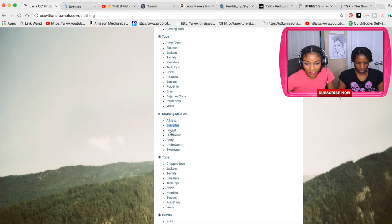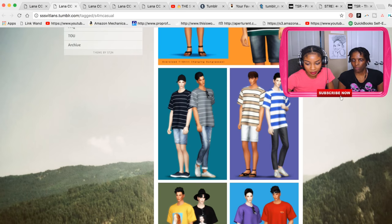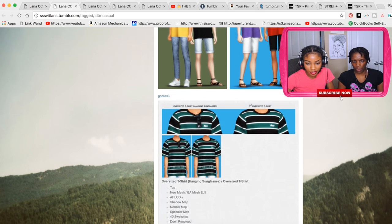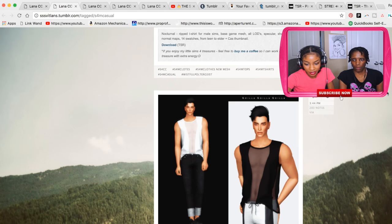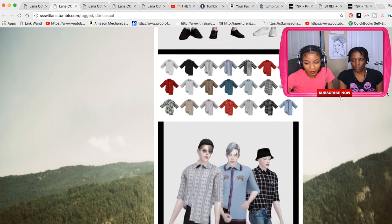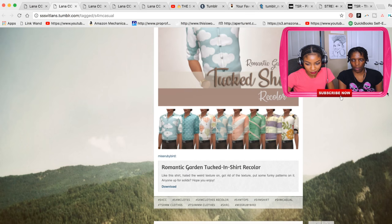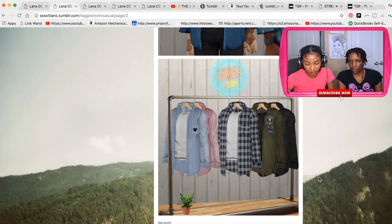So let's do everyday, formal, party, outerwear. Just open everyday. Gym. And we're just gonna see what we find. Let me know if you see anything. What are we looking for right now? Well, we're just looking for clothes. I'm not looking for nothing particular. Some of this male stuff be looking really, really feminine. Oh, heck no. I can't really think of what, well, this will probably work, like a jean shirt.